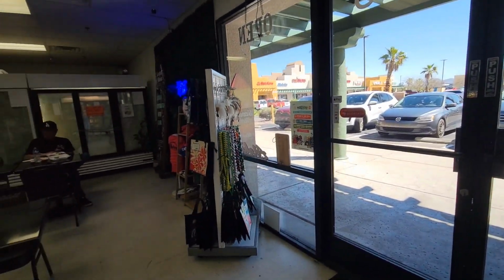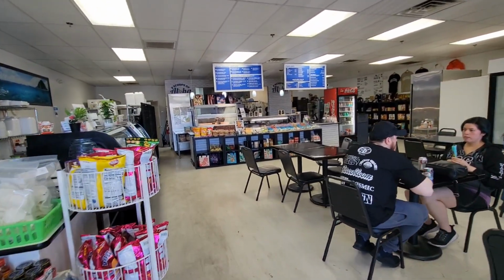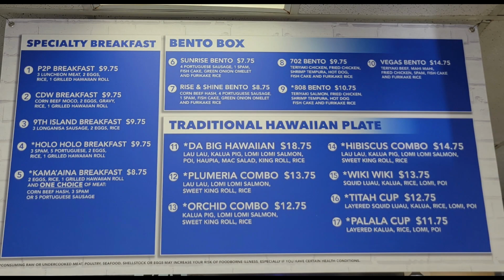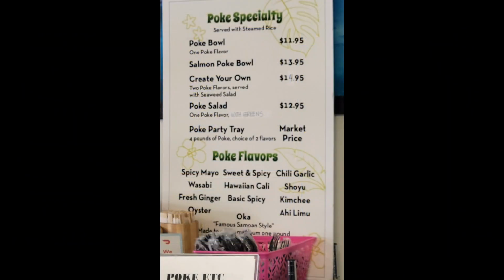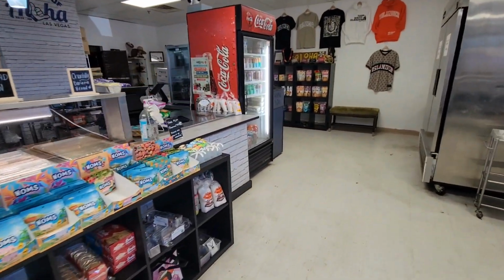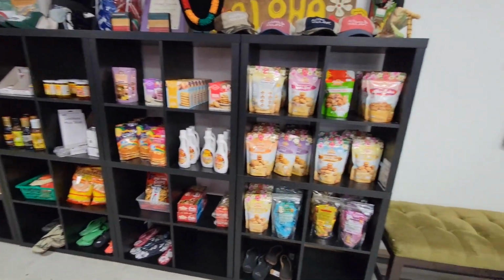All right, guys, we are now entering this cute establishment. There's merch and there's a market kind of thing, and then there's where you can order your food. So let's go check out the menu. Drinks, they just have canned and bottled drinks over here. Just wanted to peruse the area. Like I said, it's like a little market too, so you can buy other stuff and some shirts.